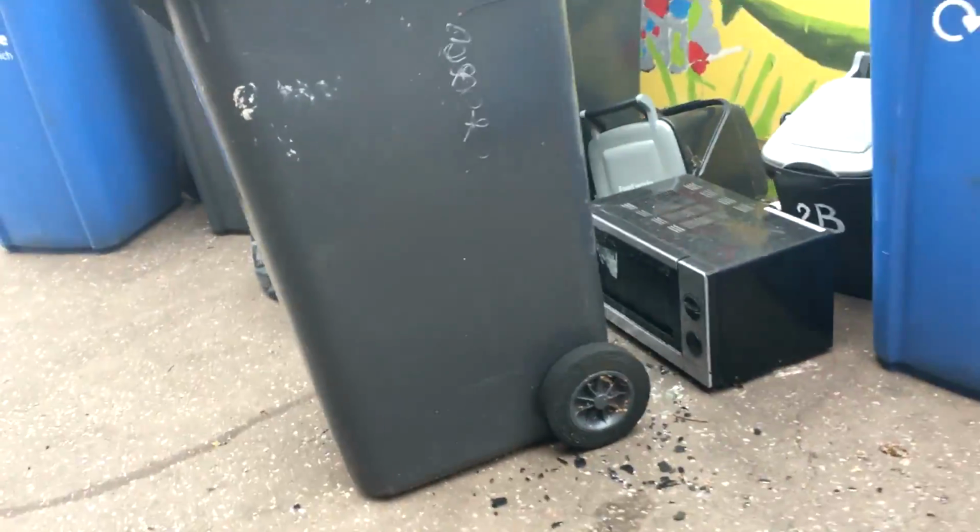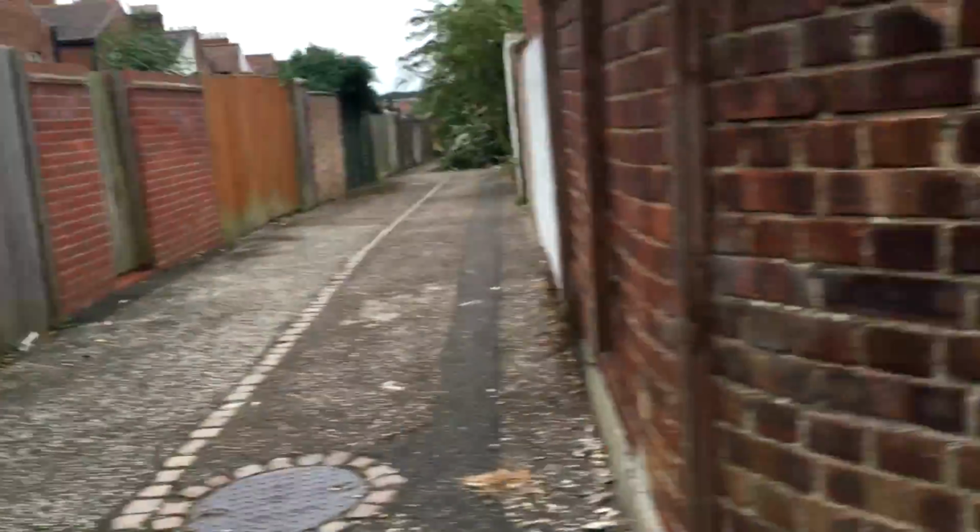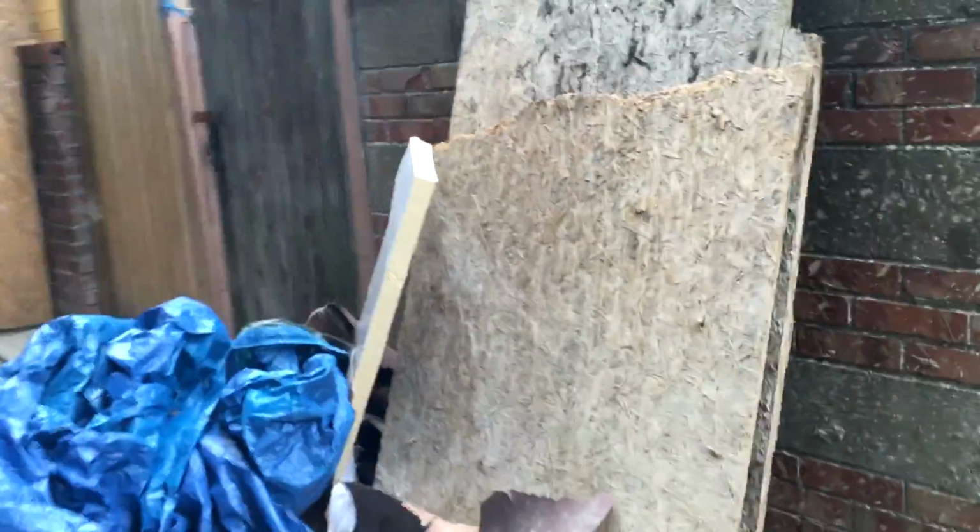Today though, there's just a microwave and some bits of carpet, and looks like a dog has laid something on top of that carpet, so I'm moving on. Another alleyway, nothing here, but looks like there could be something interesting in the distance over there. Perhaps not, some tired looking OSB and a piece of insulation.